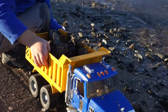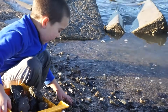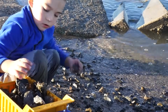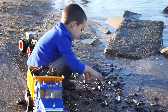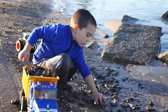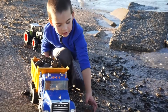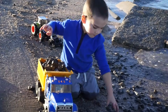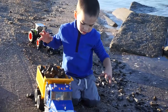So we got a patch here. These are a patch of rocks where all the rocks get taken out and loaded into my dump truck. It gets loaded into the dump truck and sent off somewhere. These are where all the rocks get collected. I take them out of the ground. It digs up its load and falls into the dump truck, like boom.